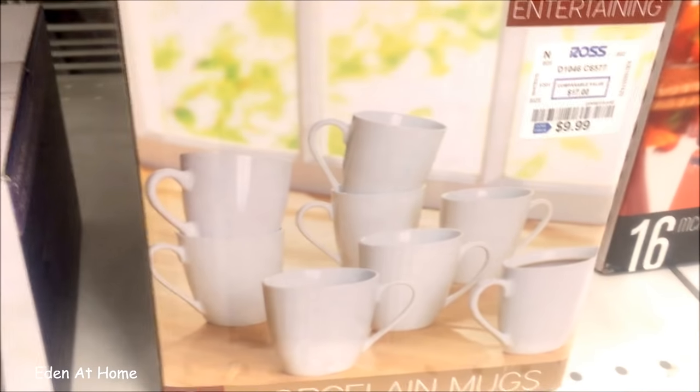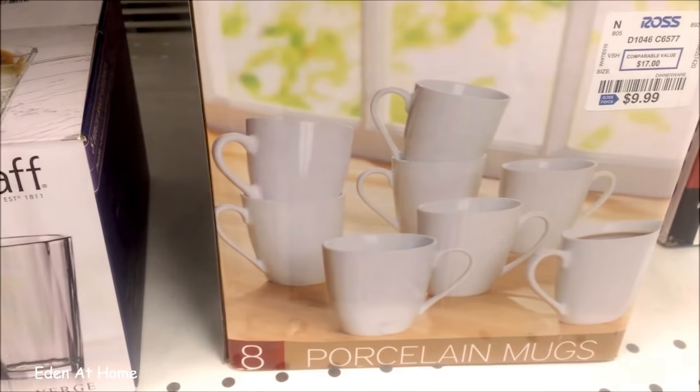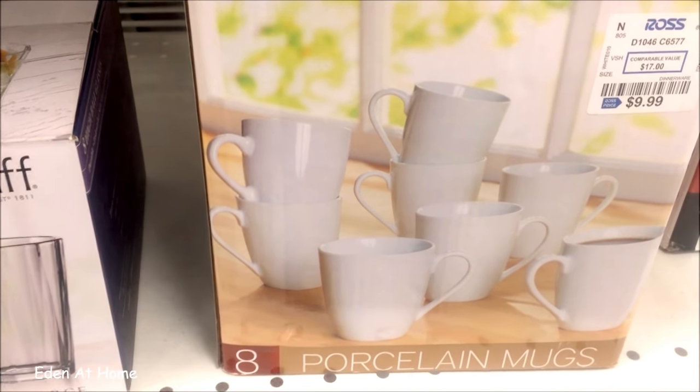Eight coffee mugs for $10. You can't beat that.